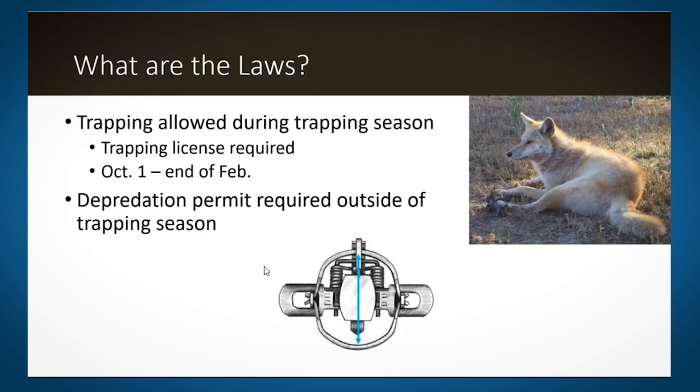And then outside of the trapping season, there is something called a depredation permit that's necessary to set a trap for any wild animal. And that's free and the Wildlife Commission issues it. And if you want to know more, I can tell you more about that.